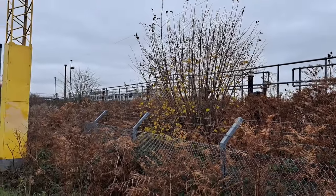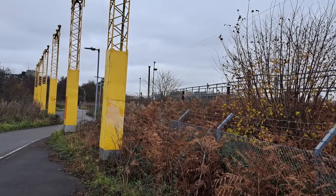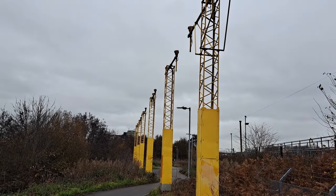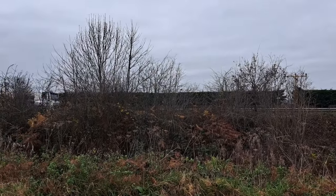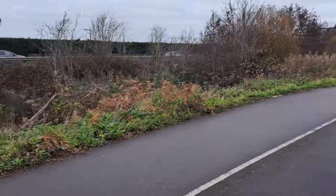This is a place I've not been to for many, many years, and I've said to myself, I must come back and look, because as you can see, there are the landing lights for 26 left at Gatwick, and over there is the A23, and the runway is right in front of us.